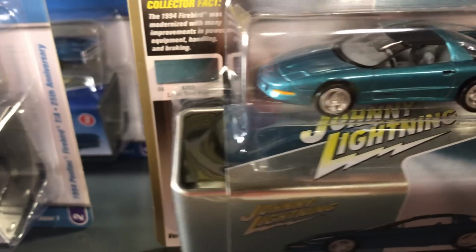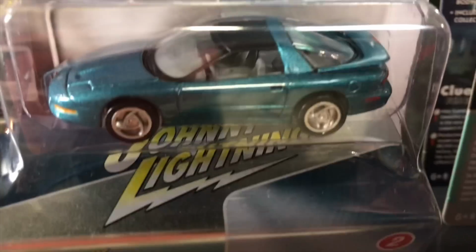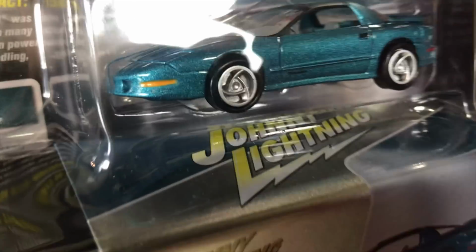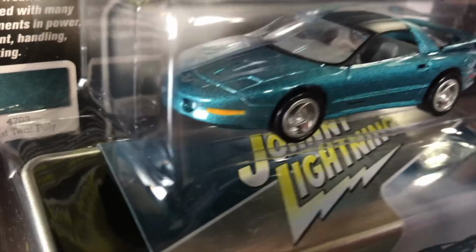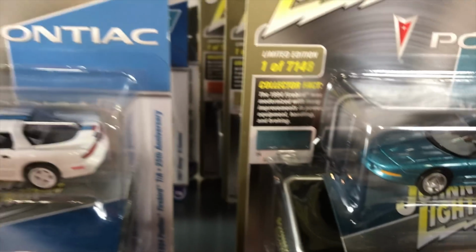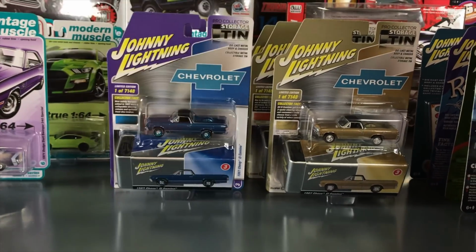And the next one here is in teal. And I love the wheel choice on this one. It's got these 3-spoke directional style wheels. They just look so cool, super 90s, and of course has that GM gray interior in that one.